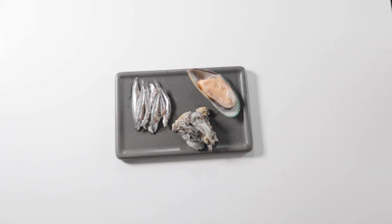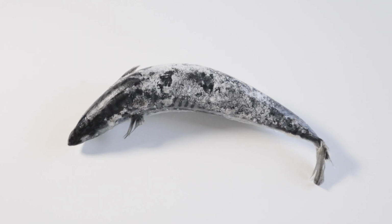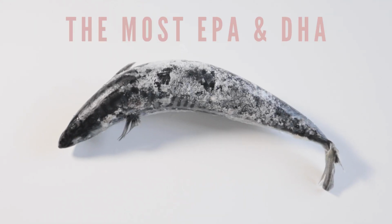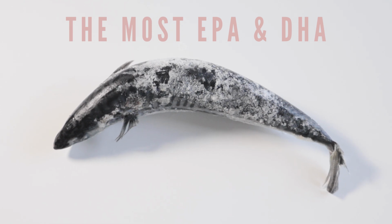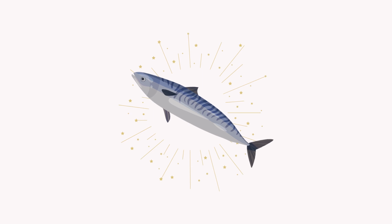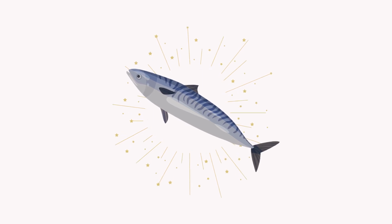Let's go over a few of these fish to see why they're beneficial to feed and where you can source them. Number 1, mackerel. This is my all-time favorite fish to feed because it provides the most EPA and DHA in comparison to other oily fish, and it's quite high in vitamin D. Feeding mackerel means you can possibly kill 2 birds with 1 stone.